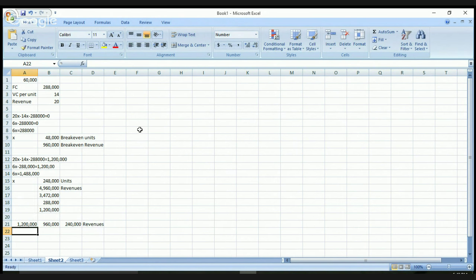If I do it based on the units, I'm going to take the units of 248, and my break even units was 48, and so that's my units. Let's do 248 and then the break evens in units. So that's my margin of safety in units.